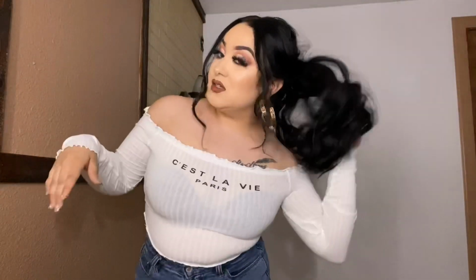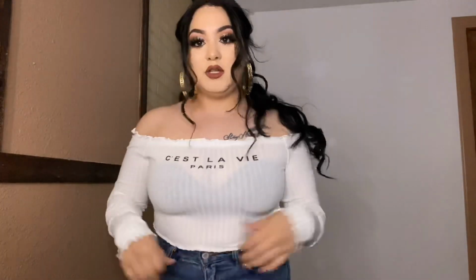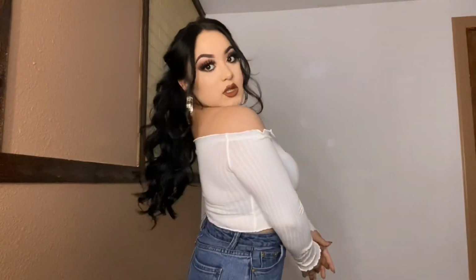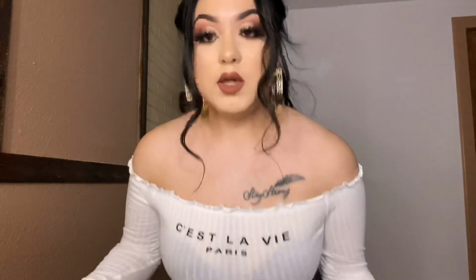Next shirt, I have this cute white top. But as you can tell, this is see-through as well. But so cute, guys. This is similar to the black one I showed you guys. It is long sleeve. Really cute. Like I said, this shirt is see-through, so go ahead and wear it with no bra.